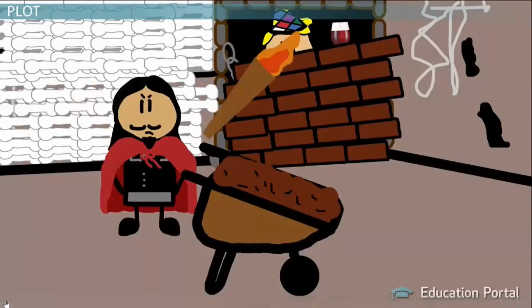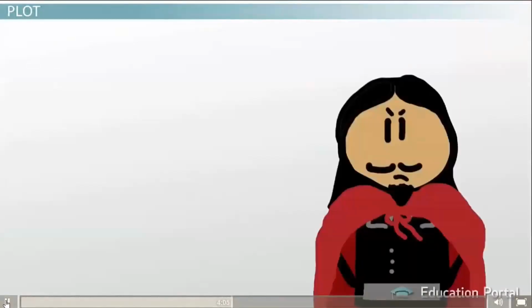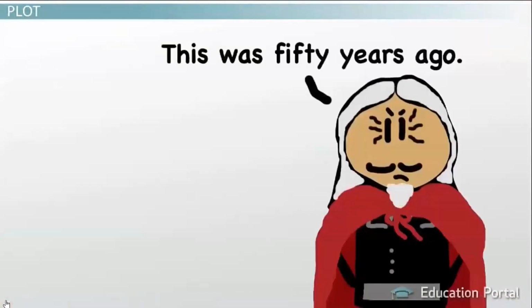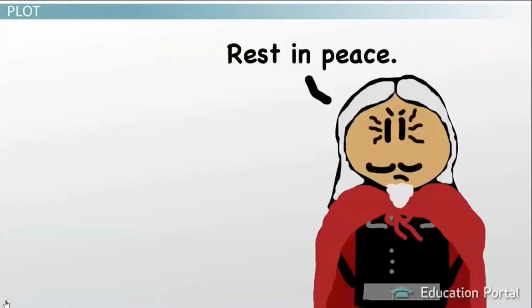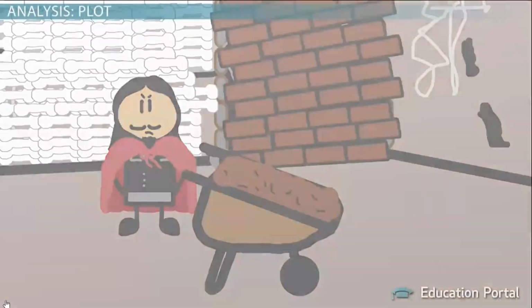He says that his heart grew sick, but only on account of the dampness of the catacombs. And then he finishes building the wall. Then he says the events actually happened 50 years ago. He concludes his reminiscence with "Rest in peace." So, nothing like a story about burying someone alive, right?